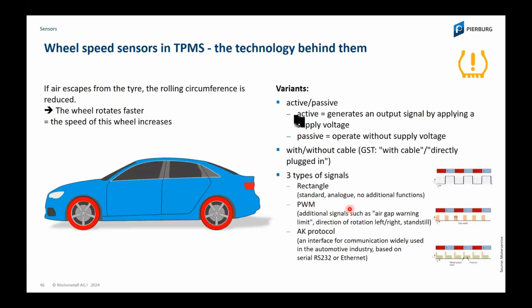It looks like this. We have a rectangle signal, a PWM signal, or a data bus signal at the end. The data bus signal is like the RS232 signal. You know that from your computer, where the internet connection usually works with it. With these different types, the car manufacturer can implement functions. For example, the rectangle signal is some kind of PWM signal. It looks similar, but we get more frequency. With this frequency, the car manufacturer knows only how fast the tire is turning, not the direction or anything else.